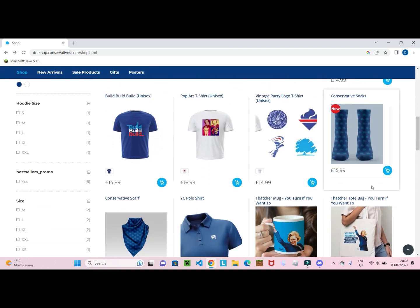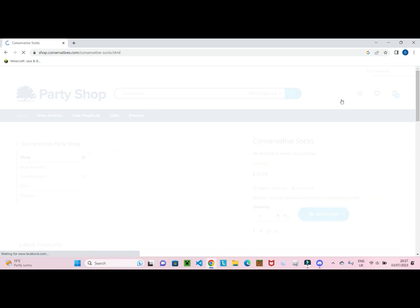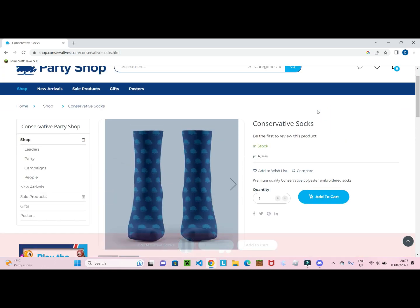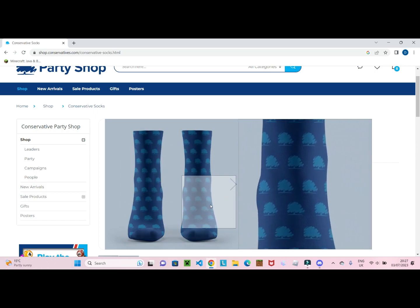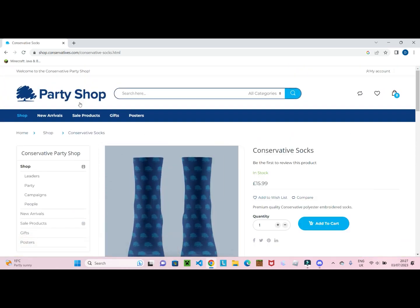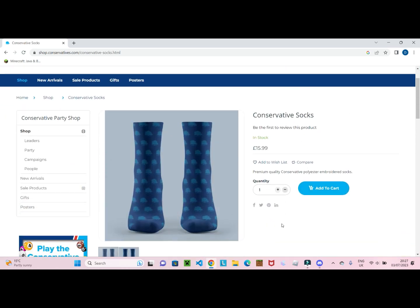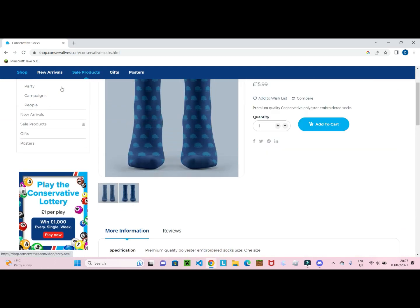Oh my god, Conservative socks. Are you joking? Who's actually going to see this? I'm interested. Why would you buy this? Premium quality Conservative polyester embroidered socks. Again, I just want to know why you buy this. Like, what is this doing for you? They don't even look good. What is this?